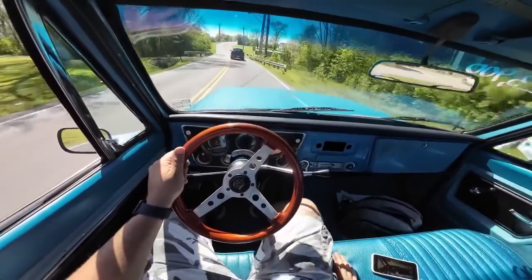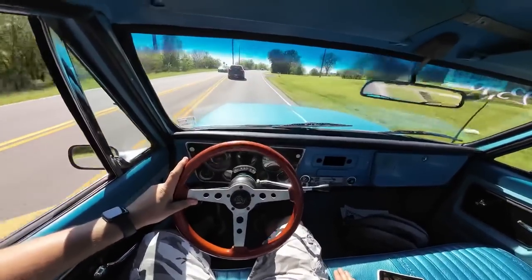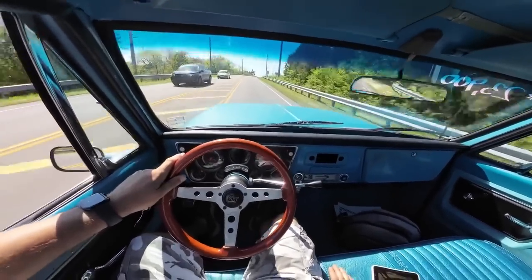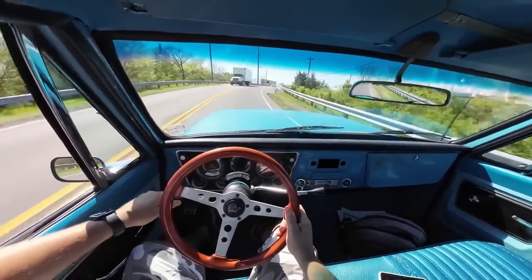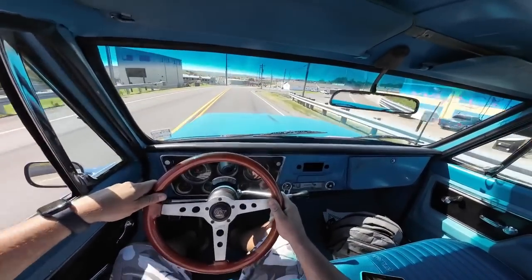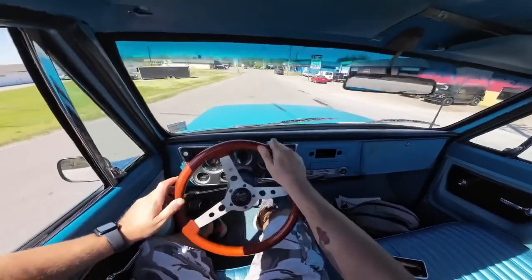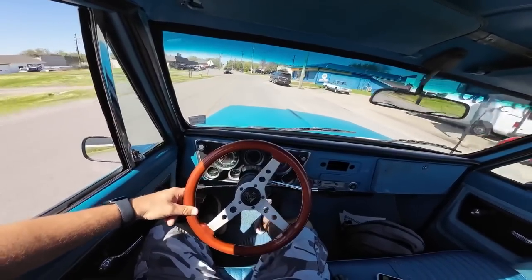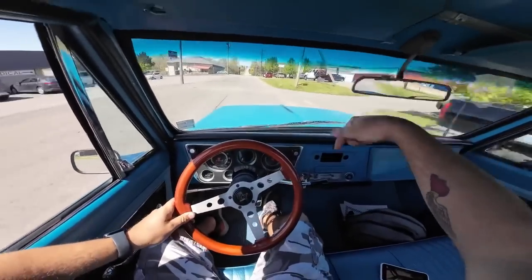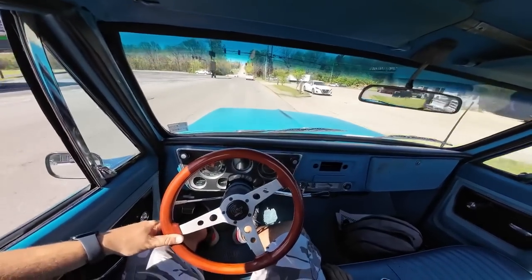That throttle pedal is definitely stiff on this one. Needs to be lubed up. This is the road with the bump in it. I'll point it out, you give her a listen. Oh yeah, you can definitely hear it that time. Yeah, it's real bumpy in this thing.